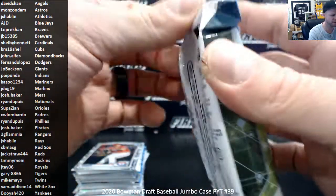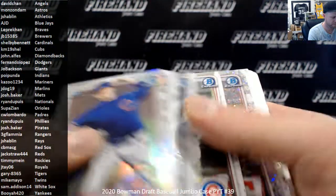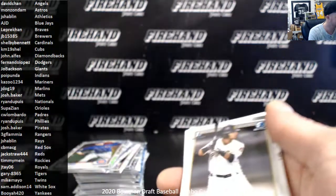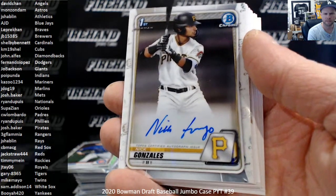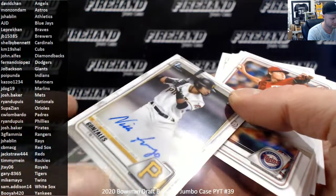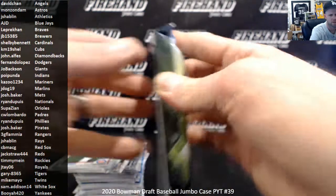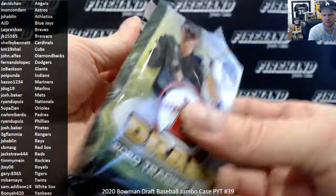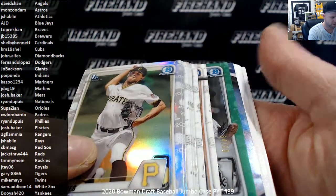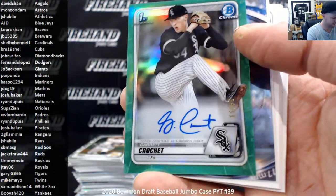Last two packs each have an autograph. Got a sparkle followed by a base auto. Petey Halpin on the sparkle for Cleveland. Base auto goes to the Pirates, Nick Gonzalez. Josh Baker with the Pirates. Good one there. Congrats. And green refractor auto for the White Sox, Garrett Crochet, 34 of 99, going to Sam Addison.